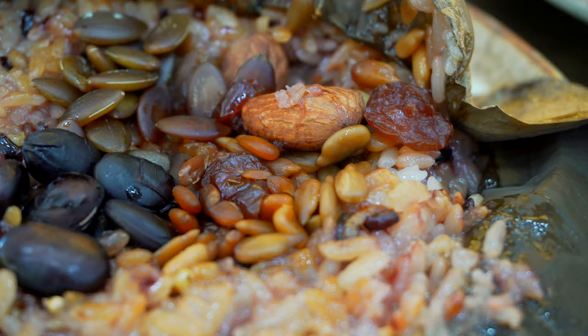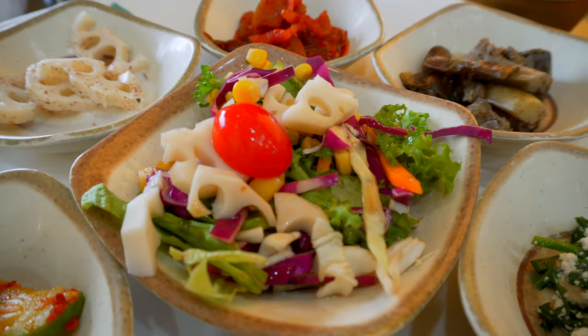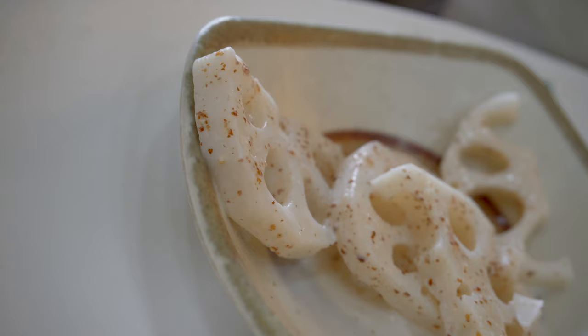Oh, it has a very herbal scent to it. On closer analysis, there's a mixture of different kinds of seeds in here. By the way, all the side dishes here to the left you can ask for more and they'll just keep giving you unlimited, including this lotus flower salad right here.